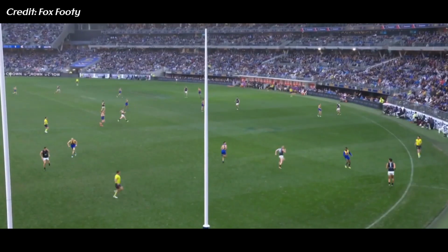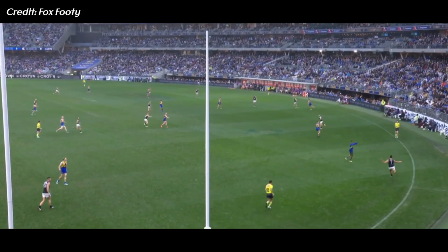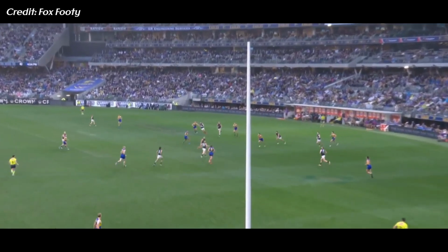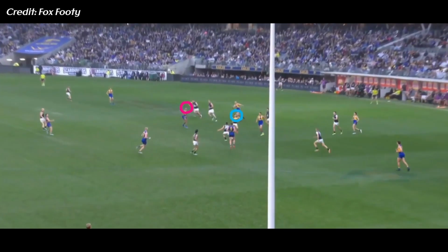This is the kick that opens everything up and brings Cincotta into the game. The kick's that bad, it's good, because Fantasia's man sets up for the kick to reach De Koning, only for it to end up well short, defeating the predictable option. McGovern is well up the ground. Williams is on the far side too.